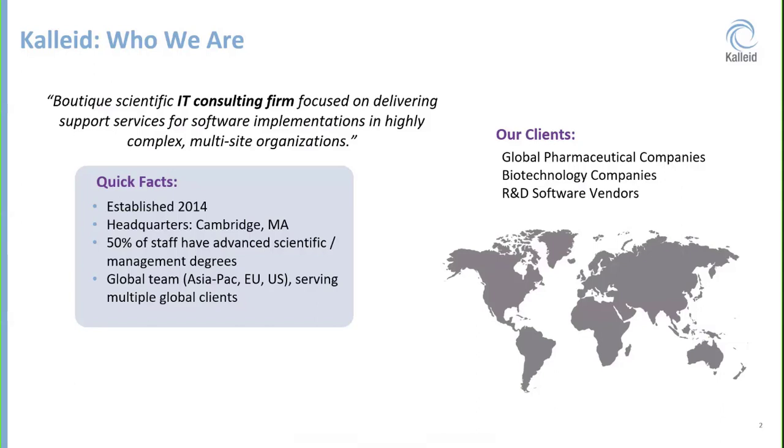We were established in 2014 and have a small staff of folks that have advanced scientific degrees, and we also have a global team serving multiple clients, and we have a number of collaborators we work with in Asia and Europe. Our clients include global pharmaceutical companies, biotechnology firms, as well as R&D software vendors.